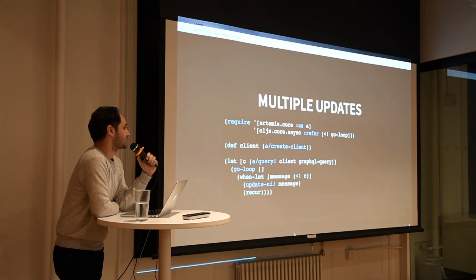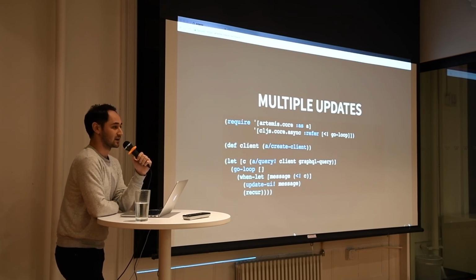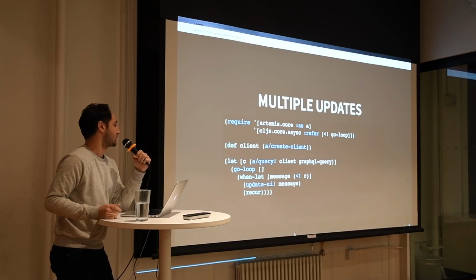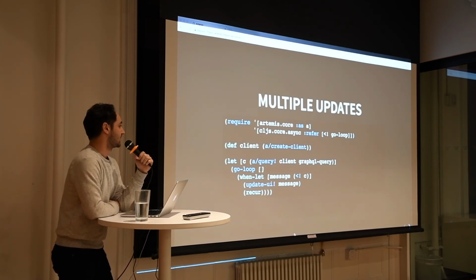The real thing, though, is that if you were to take just one message, that's not really useful. You're not going to get too many updates that way. And our UIs change constantly, right? We need to constantly re-render them. And so we want to be able to receive multiple updates. And so that's where channels really shine, and that's how Artemis is able to leverage these things.